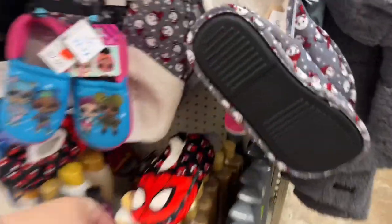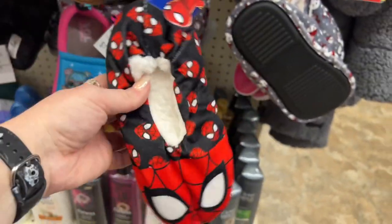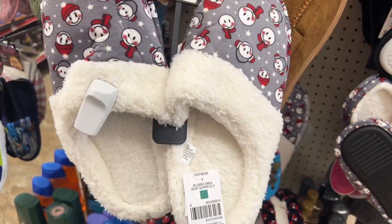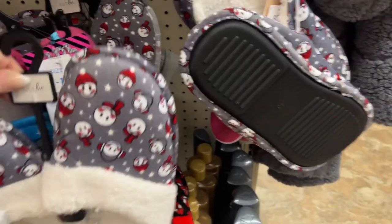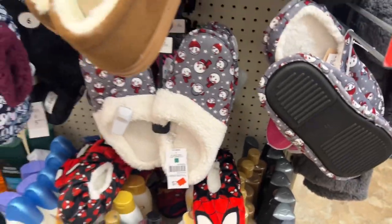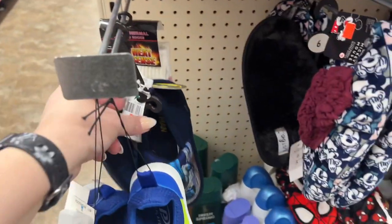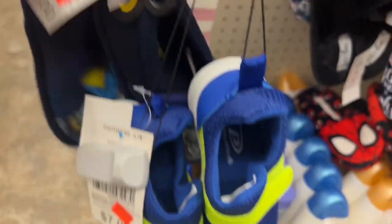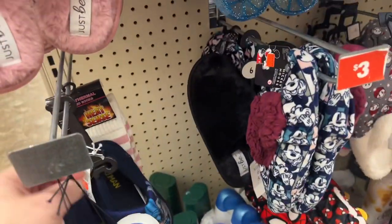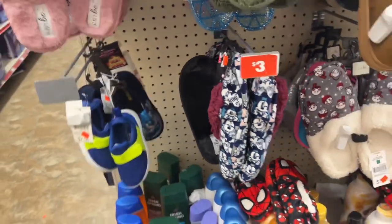Let's see if these are Spider-Man. These are marked down to $3.50 for the Spider-Man. Those are cute. It doesn't hurt to have some $2 slippers for Christmas. Look at that. $7 reduced to $2. That's not bad. It might even be cheaper. I'm not taking it to the register, so I'm not sure, but it doesn't hurt to find out. These were reduced to $2.75. So there is a little bit of price difference by 50 cents on some of the slippers.